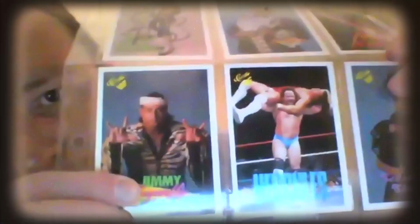Ted DiBiase. We got Andre the Giant, the Superfly Jimmy Snuka, the Mighty Hercules, and let's see if you can tell who he's facing. I can't tell. Sensational Sherri, Mr. Perfect, the Model Rick Martel. Another one I got signed. Tito Santana signed that one for me. I wrote to him and he signed it.